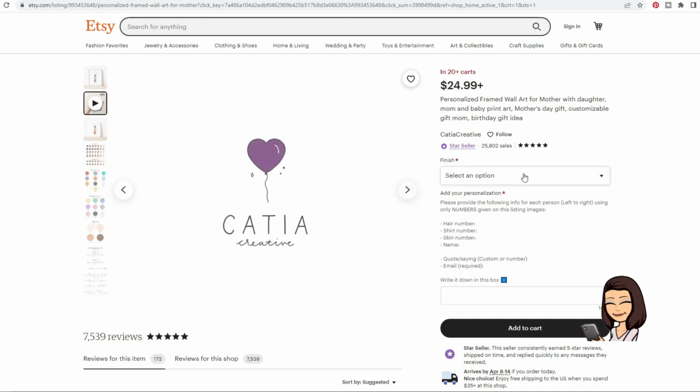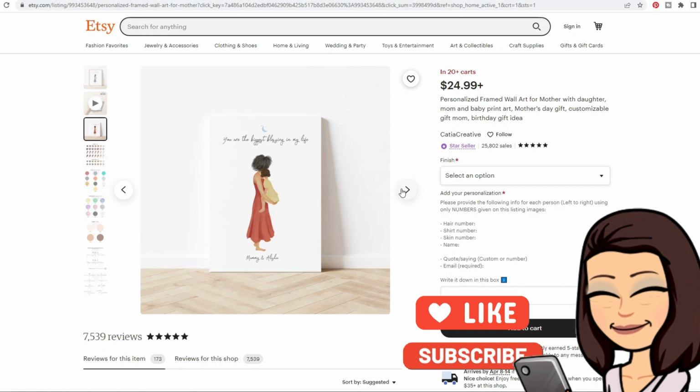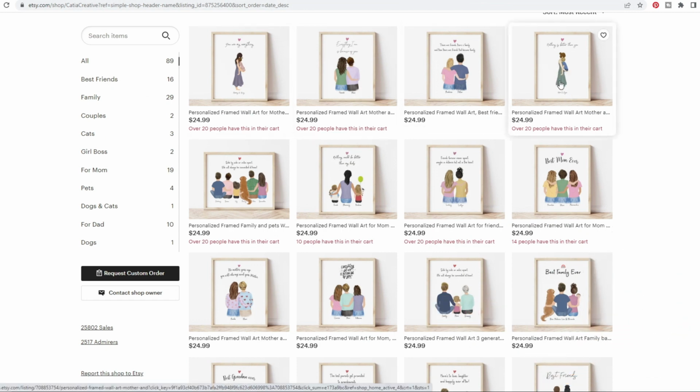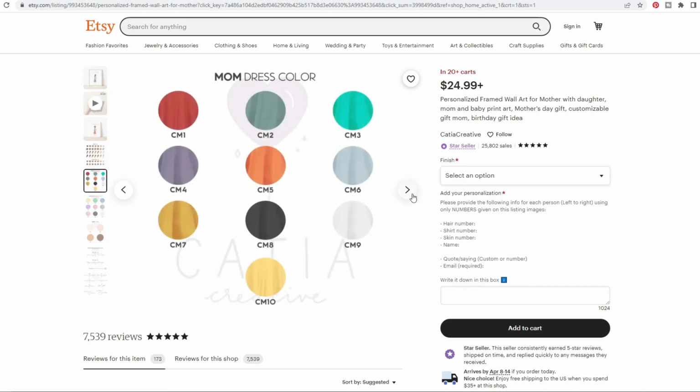You can get this framed, you can get it unframed. They have different examples because this really is personalized to you. And they do actually have a mother and son version of this as well. And then they have adult versions if you're an adult shopping for your mother and things like that. But this is the one I'm using for an example.